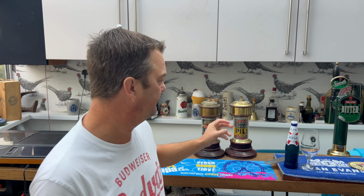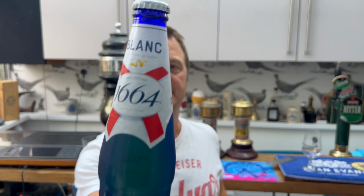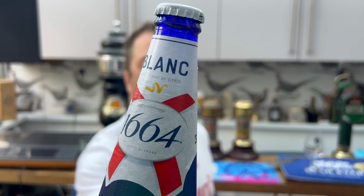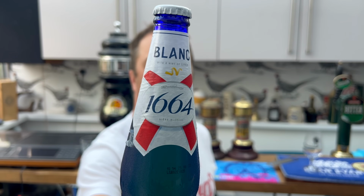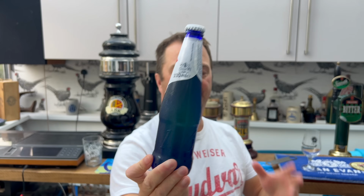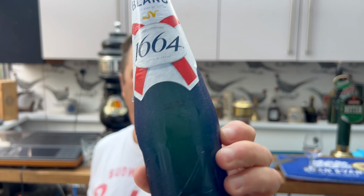Today we got a beer from Kronenbourg, and this is the 1664 Blanc with a hint of citrus. I've been looking for this for a long time. It launched into TESCO. It's 5% ABV.